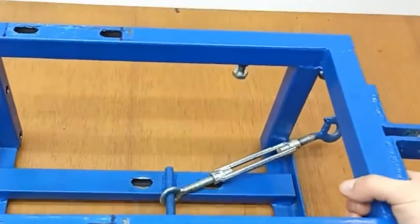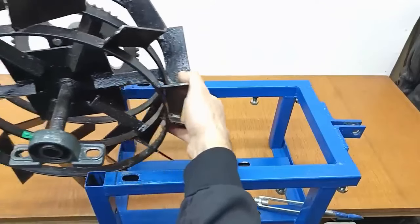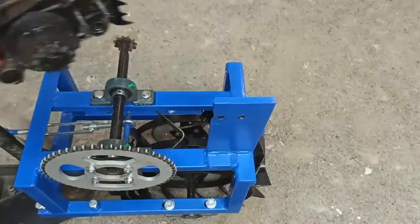It is made of sturdy and durable materials, thus ensuring long-lasting and reliable performance.